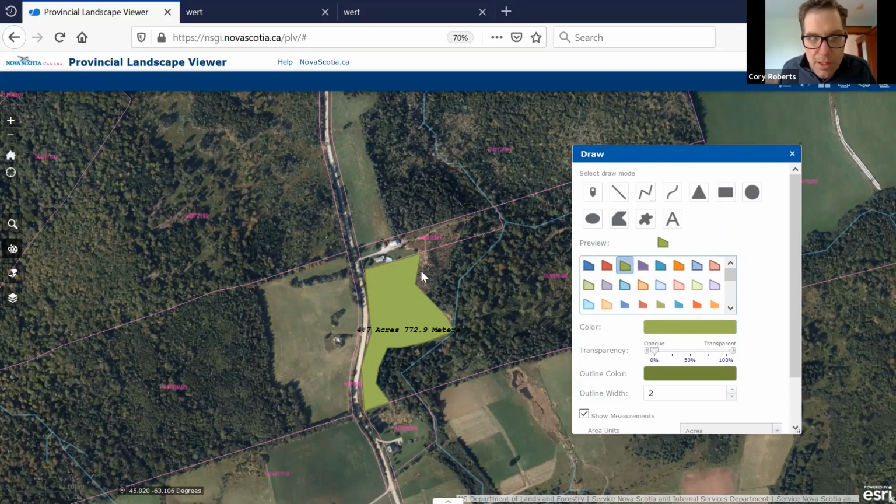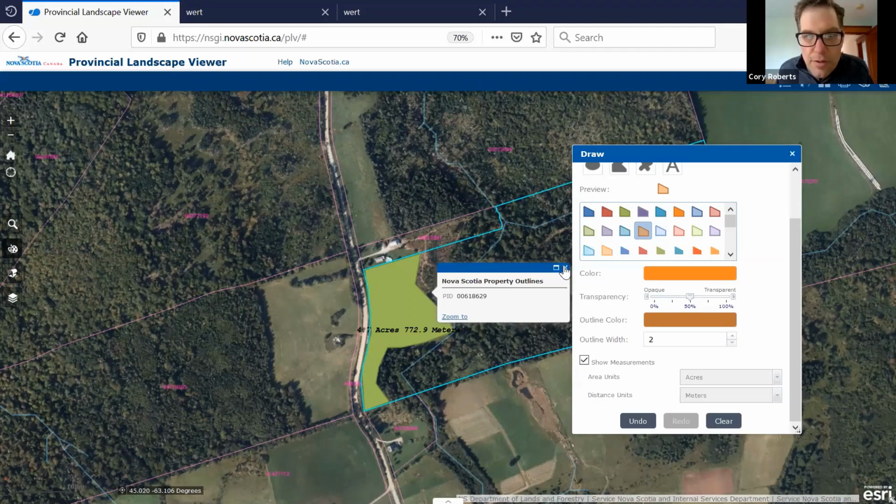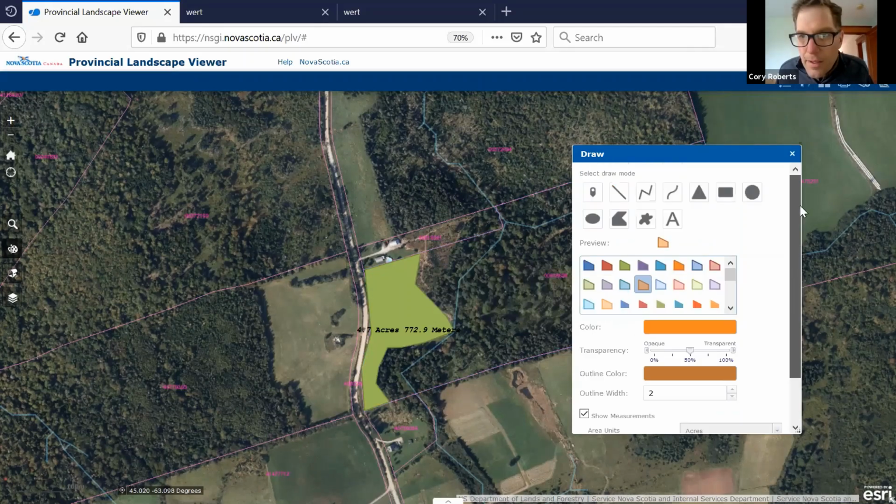Okay, so next, this is a little block of Christmas trees in the corner here. So I want to know how many acres of Christmas trees are on the property. And let's see here. Oh, yeah, I might change that to being slightly transparent. The Christmas trees will be orange. And same measurements. Oops, I've got to reselect my polygon tool.